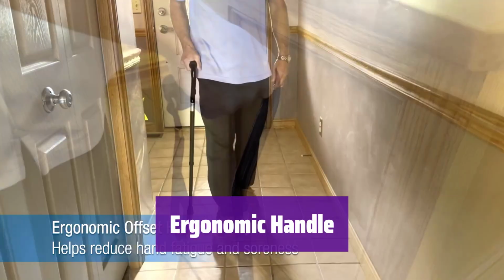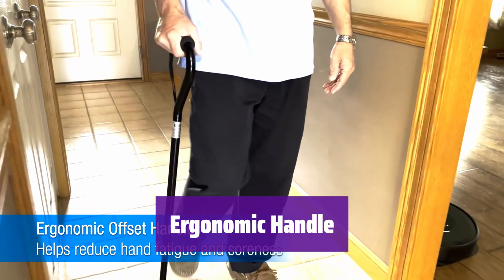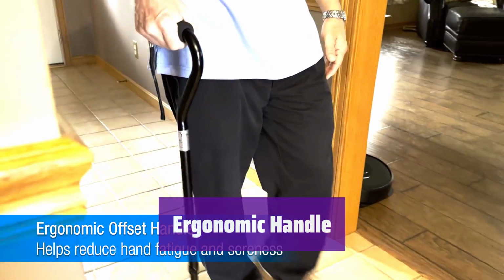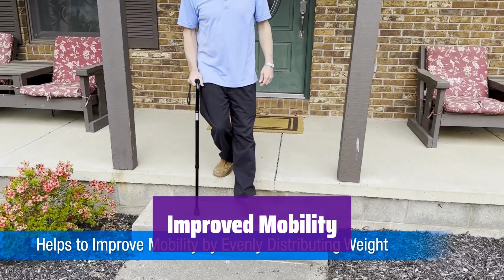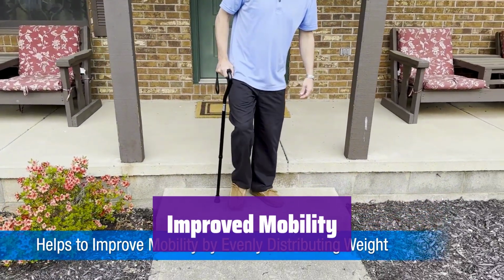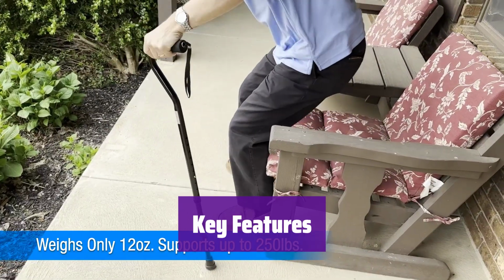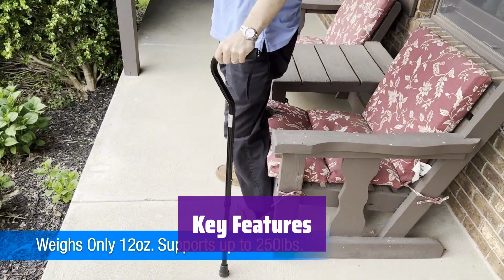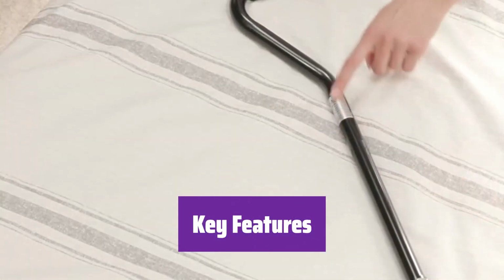It features an ergonomic soft offset handle and a wrist strap. This design makes it comfortable to grip for extended periods, reducing hand fatigue and soreness. The walking stick helps improve mobility by evenly distributing weight. This can build strength and confidence with each step. The cane adjusts from 30 to 39 inches and supports up to 250 pounds. It includes a durable tip and a convenient wrist strap for added security.